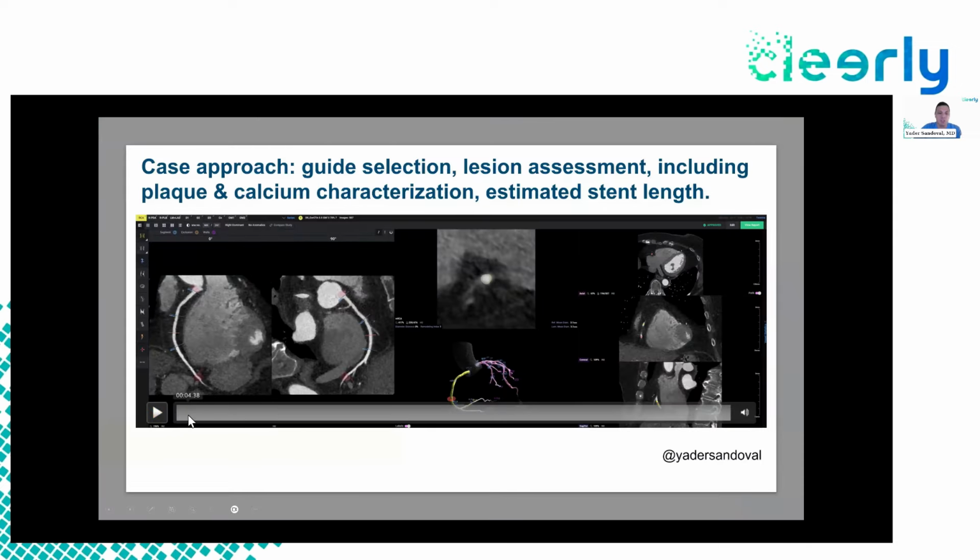I want to show at least one of these cases practically, step by step. I may skip the other two for the purpose of time, but I do want to show here what we're talking about.